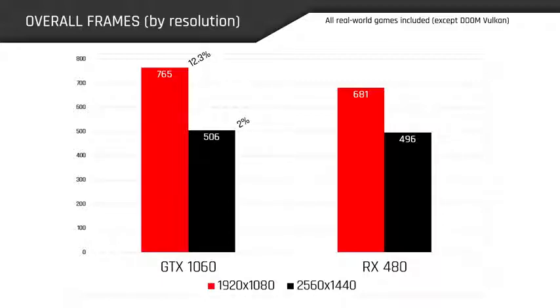It's kind of interesting to see how much the RX 480 closes in on the GTX 1060 at the higher resolution, presumably with the help of its larger frame buffer.